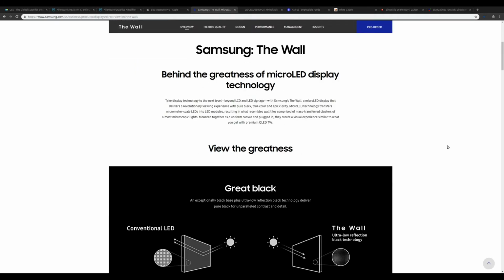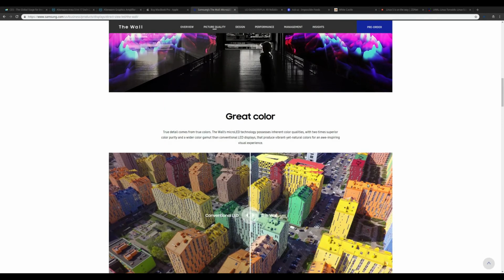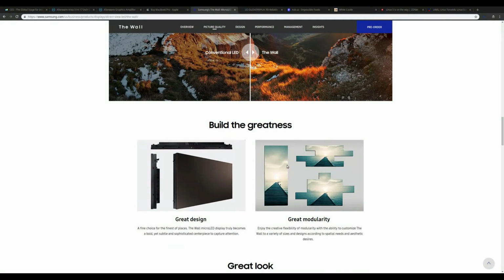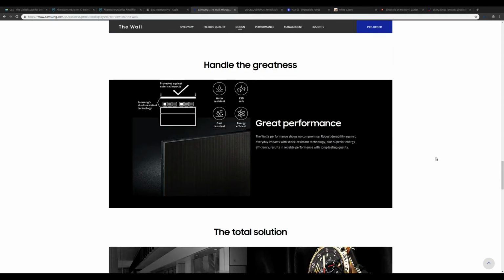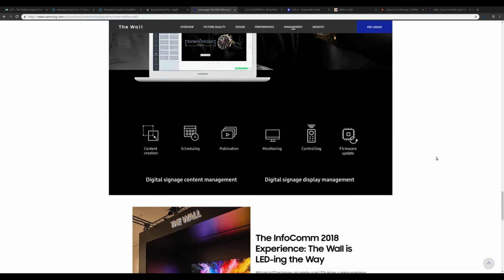Now, what's really cool about this is you basically take different parts, just these panels with this new micro LED technology, and you could basically create your own panels, which is really cool. Check this out. There's the modularity part. You can actually create almost any type of screen that you want. And this is really going to take us to the next level of visual TV screen technology. And I really can't wait, because it really allows you to customize your viewing experience however you want.